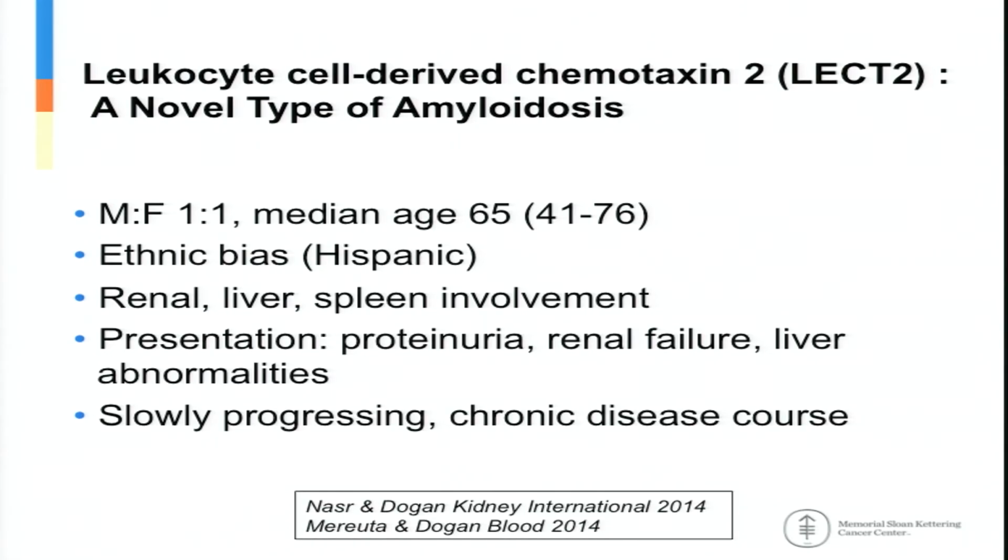So it has a marked Hispanic bias, but is also seen in other ethnic groups. We had some Punjabis, Middle Eastern, Israelis, and Native Americans with this disorder. Everything suggests a hereditary background, but we and others have sequenced the LEC2 gene and promoters, etc. We did not identify a pattern, so we don't know the etiology. Really, the main issue is a slowly progressive chronic disease.